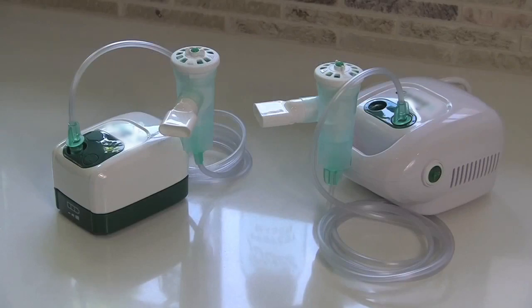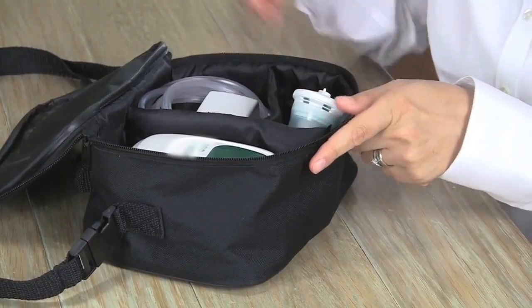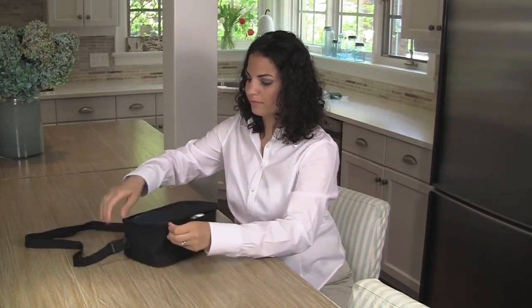Ensure your nebulizer is completely dry before reassembling it and storing in a dry, dust-free place. Store all of your nebulizer components together.